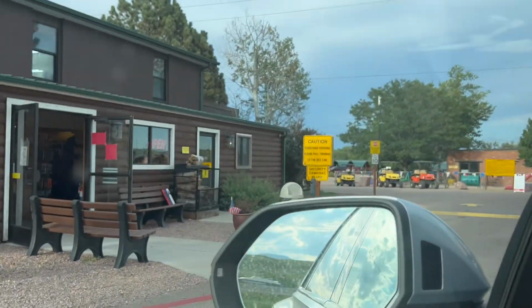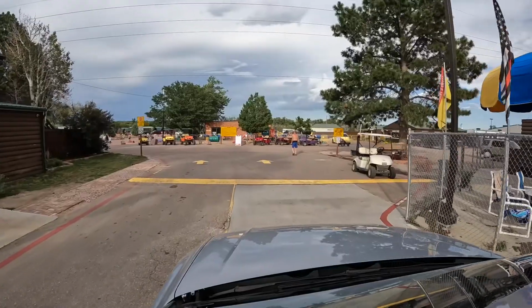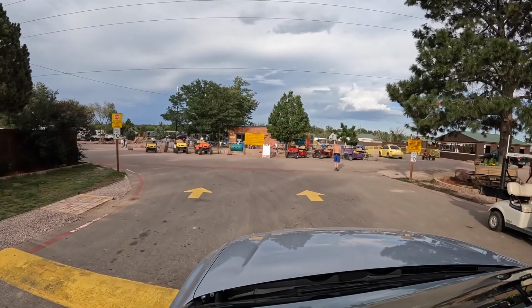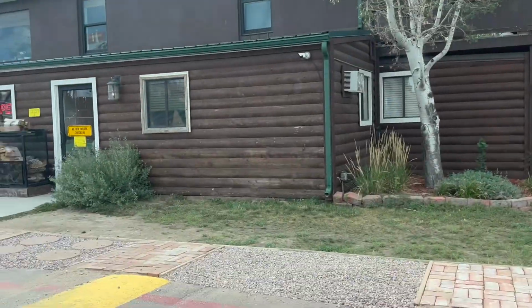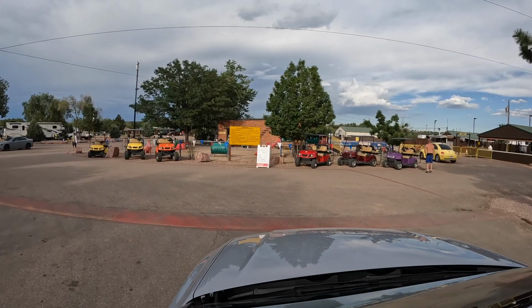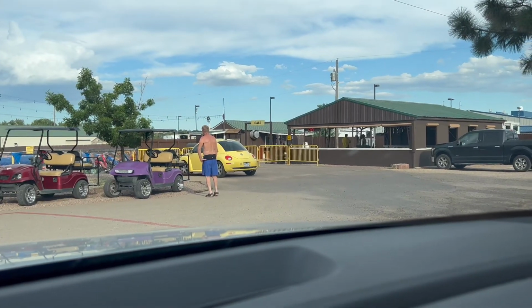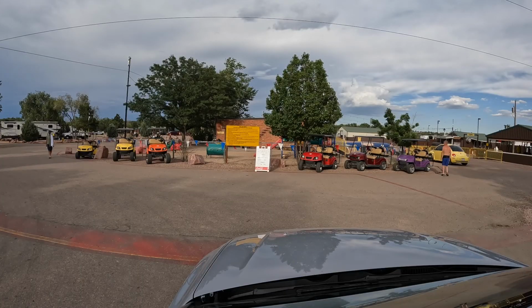And as we're coming in, that is the little shop right there, which is pretty well stocked. Down here is the parking area on the right where you would go until they check you in. Then you walk into the building right behind us and check in. At that point, they'll get one of these golf carts to take you where you've got to go. Off to the right you also see the cafe and the dining area. They serve pretty good food over there, as a matter of fact.